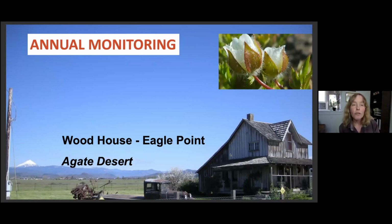To ensure that the terms of the conservation easement are upheld, and to serve as an ally with management challenges. We also, when needed, enforce the conservation easement and work with landowners if there are violations of the conservation easement. We visit every single year.